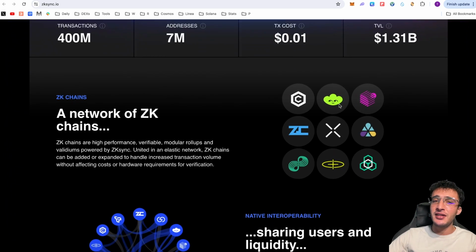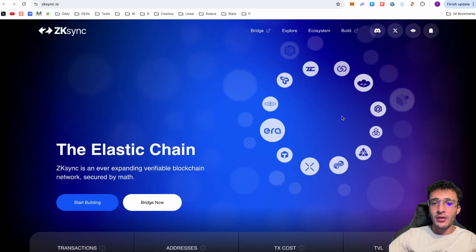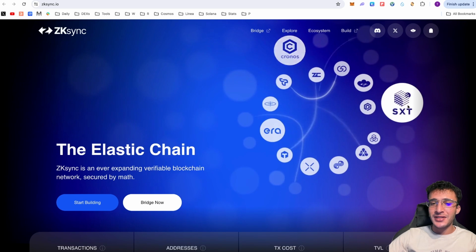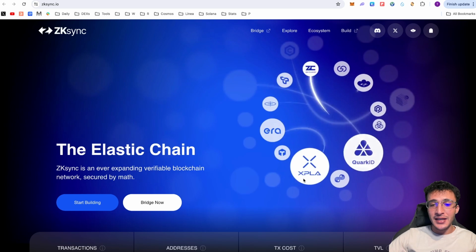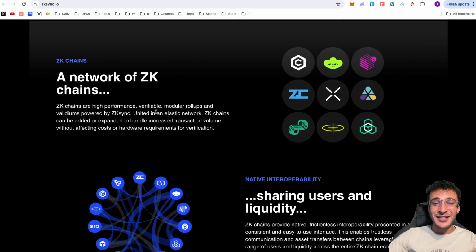So further understanding the ZK chains, you can understand that they are high performance, verifiable, modular rollups, and validiums powered by zkSync. So all of these networks, guys, whether it's Kronos, whether it's Lens, whether it's SXT, whether it's Quark ID, XPLA, zkSync is capable of connecting to all of them. United in an elastic network, like I mentioned, ZK chains can be added or expanded to handle increased transactional volume without affecting costs or hardware requirements for verification.